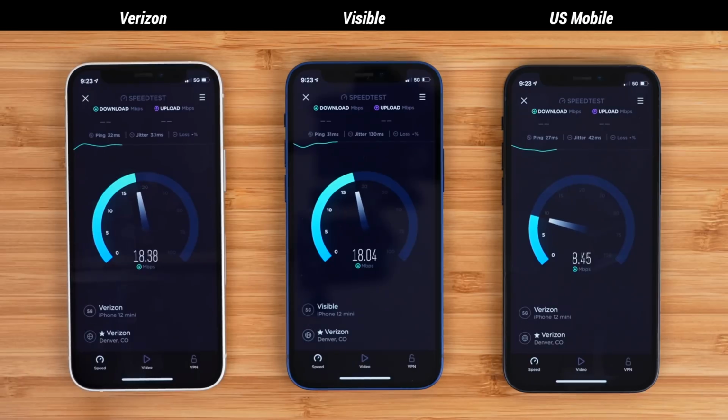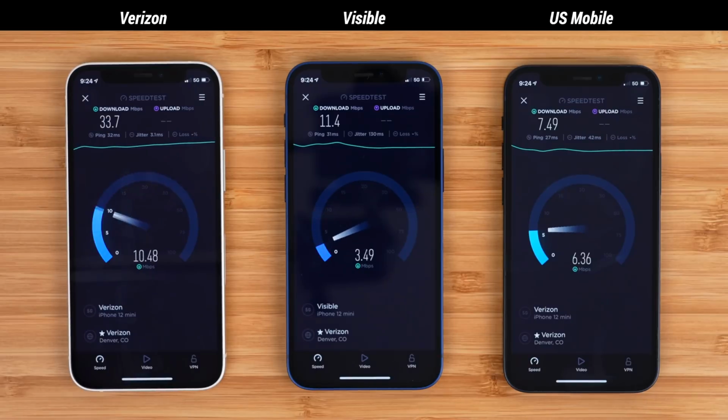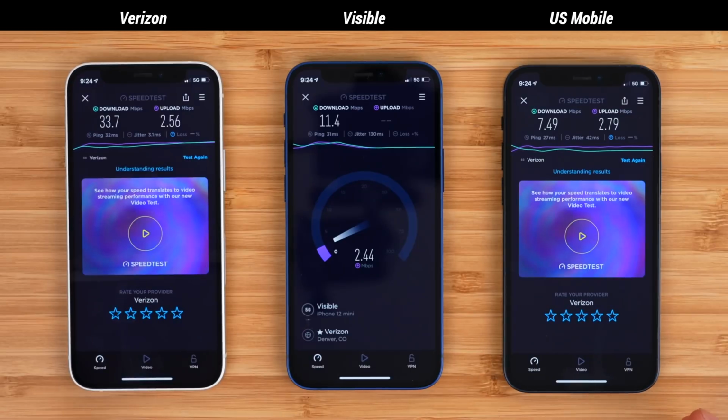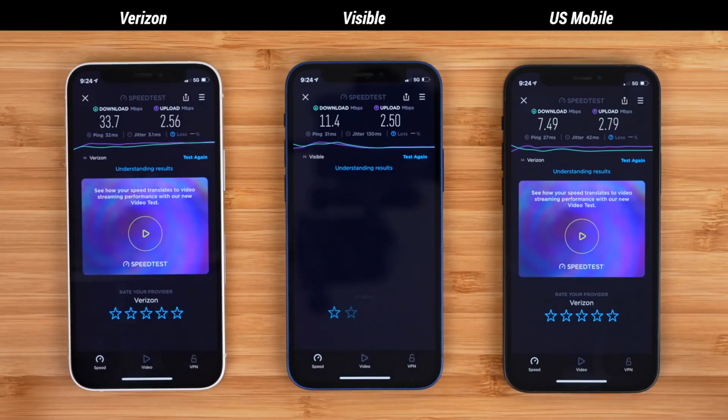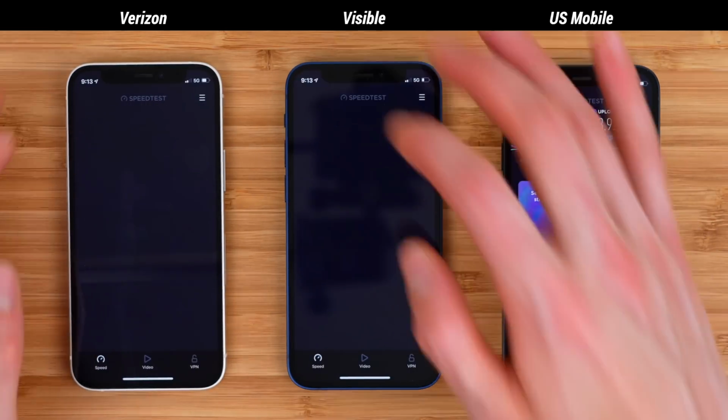And here we are, Verizon getting just under 20, Visible actually getting some really fast speeds, around 10 megabits per second, US Mobile getting 7 megabits per second. But overall, it looks like the speeds are about a third when you're deprioritized on the Verizon network compared to Verizon postpaid. And the upload speeds are very, very similar across all plans. So if you are uploading a lot of content, it does not look like there's any difference between these plans whatsoever. So let's actually do these side by side, one at a time now.